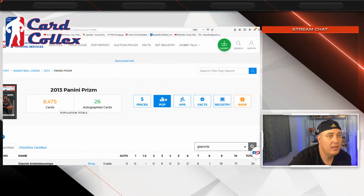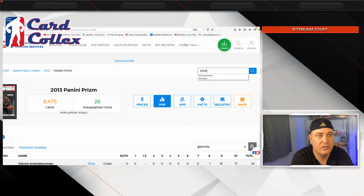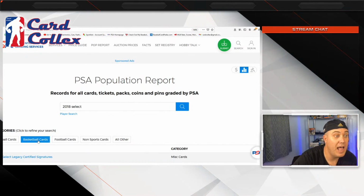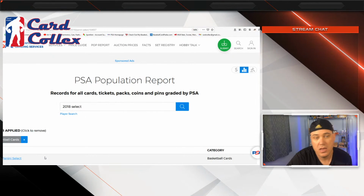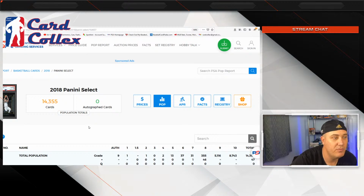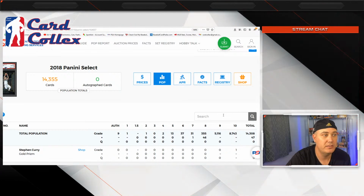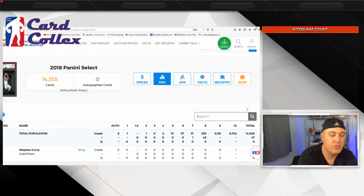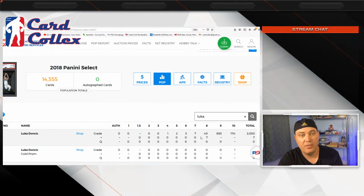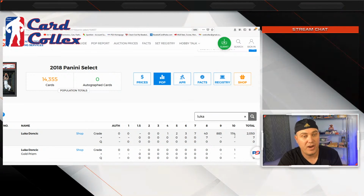But if you go to 2018 Select, there's 15, 16,000 Luka prisms, but in 2018 Select there's a lot less. Now Select was only released in a hobby format, so there was no Walmart or Target retail release of Select. It's only released in a hobby format and has been up to now. And Select was the premium product up until basically 2018. But you go to 2018 Select Luka base, this is the Concourse, the base, and there's 1,100 of them, and those only sell for like $800. And I think, considering there's 1,100, that's a pretty fair price.